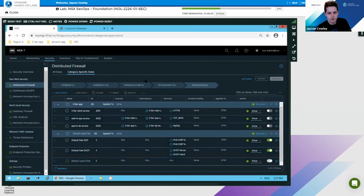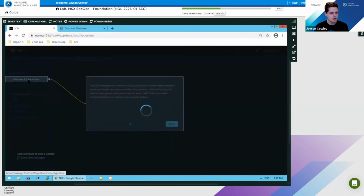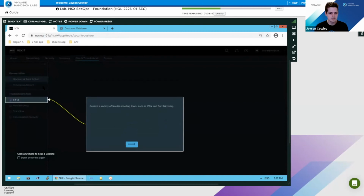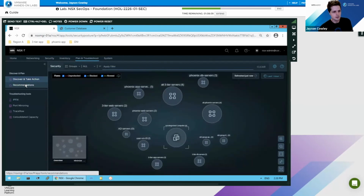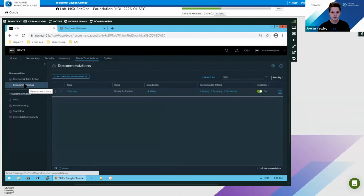But what if we actually wanted to have NSX Intelligence recommend some rules for this 3-tier app for us? So what we're going to do, we're going to go to our plan and troubleshoot, and we can actually go to our recommendations. See, I have not been here yet. It's telling me all about the cool things that we can do here. So let's go to our recommendations. So, discover and take action, kind of neat. It's going to give you an overview of your entire environment and a neat map.